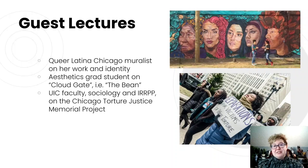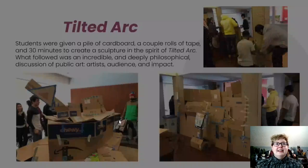Seeking reparations for victims of police torture, trying to get laws changed, and trying to get a memorial erected so that this is not something that is forgotten by Chicago or swept under the rug. So using public art as an intervention in social justice.